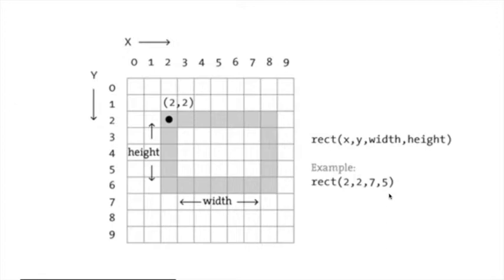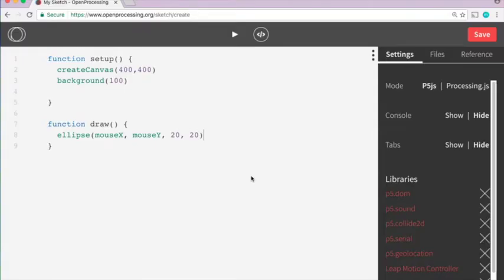They're the actual values we enter in our code to draw a rectangle. Let's try it out together. We're going to draw a rectangle in the middle of our canvas. Delete the ellipse function and write rect(100, 150, 200, 50) under function draw. X equals 100, y equals 150, width equals 200, height equals 50.